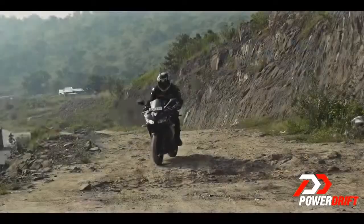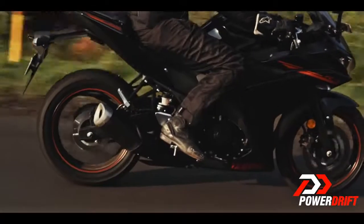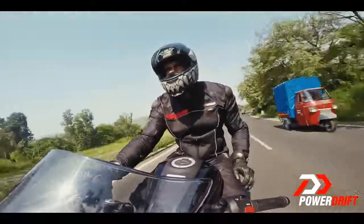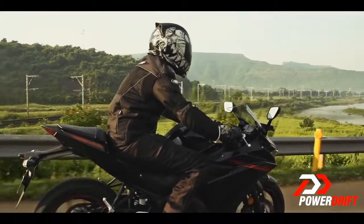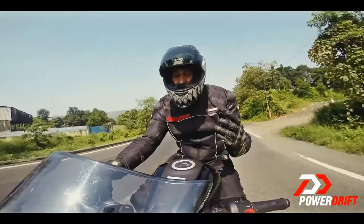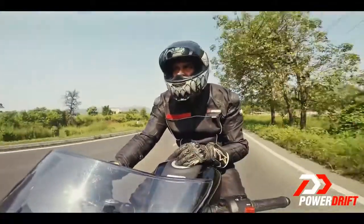And even if you encounter really bad roads, the softly sprung suspension and the 160 mm ground clearance mean that you'll have no problems at all. The only problem I see with the R3 as far as touring is concerned is pillion comfort. City commutes are okay, but the pillion seat is just too small and too high up for comfort over long distance. And the R3 doesn't come with grab rails either. But then, riding alone does have its perks, especially when you have beautiful corners like this right in front of you.